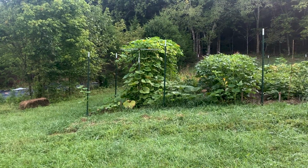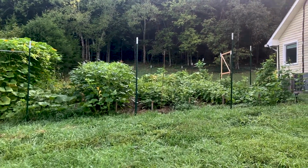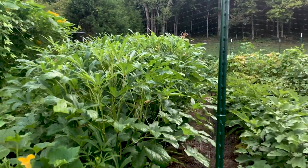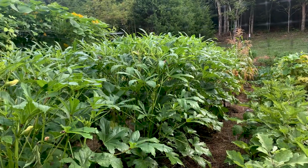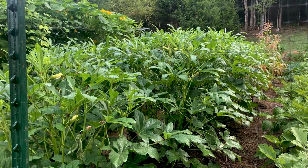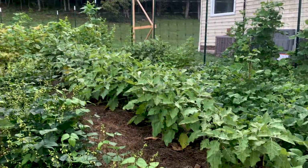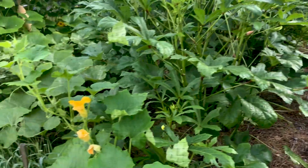So here is the side garden. Haven't had to worry about deer with the fence here. Look how pretty the okra is. I'll definitely be growing okra again. Okra is so sneaky when you pick it. You go all the way down the row and back down the row, and then when you get to the other side, you go, how did I miss that? This side is so much healthier than the other side. I got a lot of eggplants out of here yesterday and some okra. Take a look.